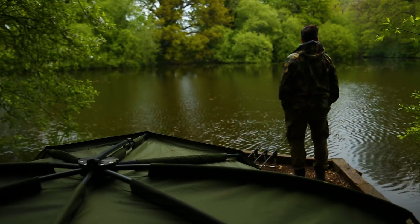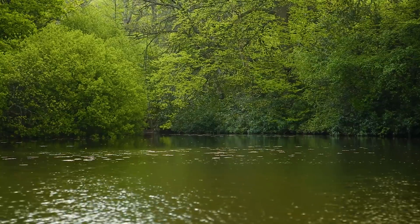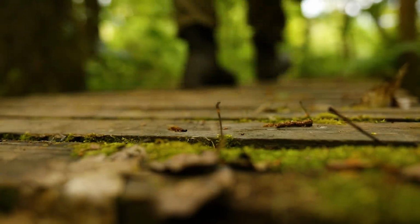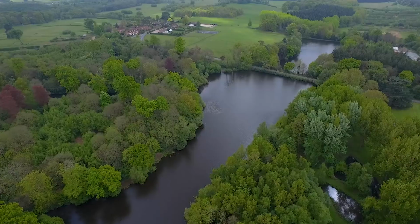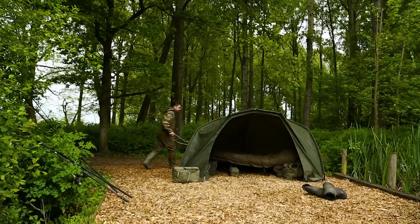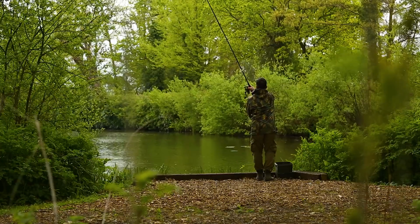I'd started to see less and less activity in the swim I was in, and being the fact that it was so shallow, I just thought the fish had to be somewhere else. So with that in mind, I got on my toes and walked around the lake and had a good look and settled on an area that puts me in the main bowl. Coupled with the fact this was not too far away from where Simon had caught his fish, I thought this is an excellent shout for the last night.